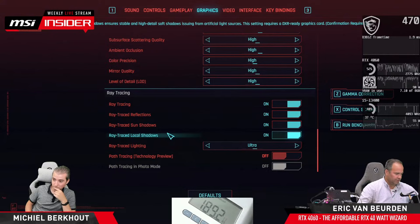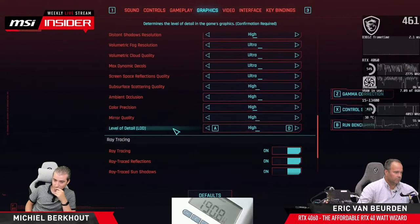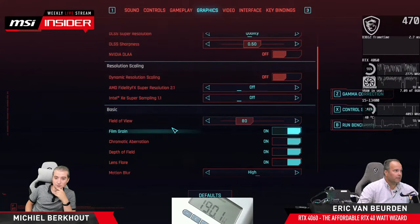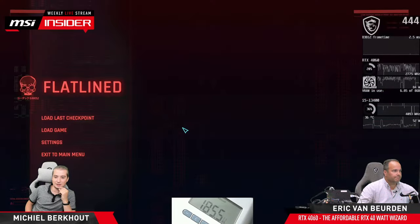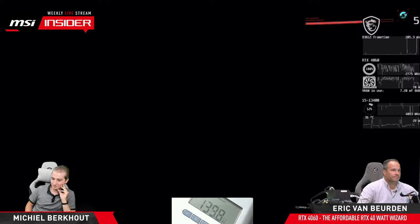No, not DLSS. Where did I put DLSS? So now we're making it even more intense. Low. So no DLSS, apply. Ray tracing enabled, ultra settings. And load last checkpoint. Sorry. So these will not be settings that you can play with this card, I would say.